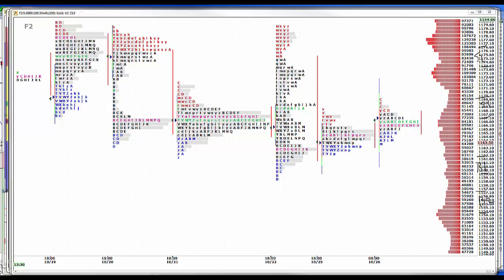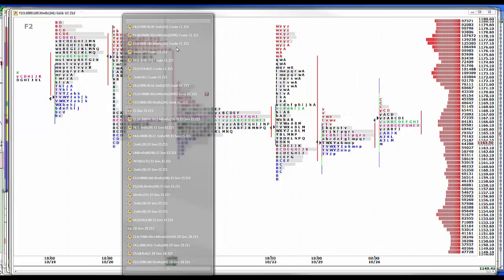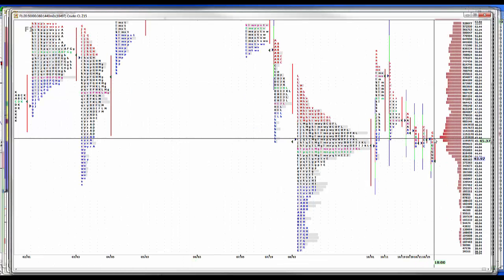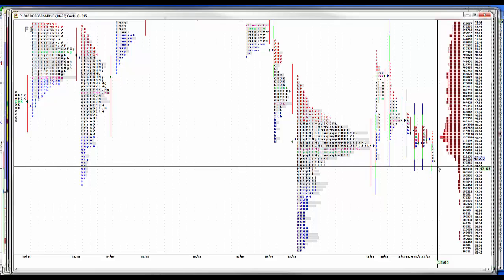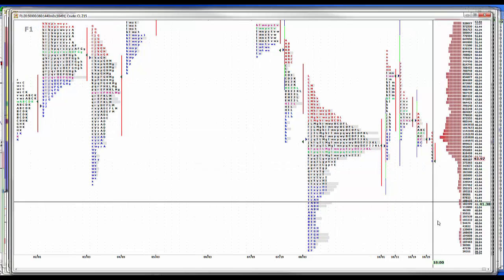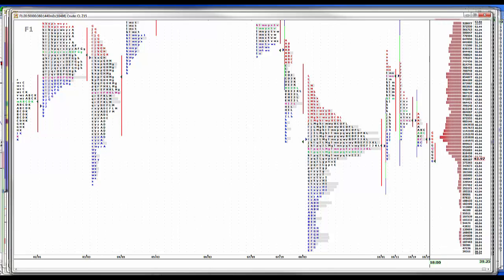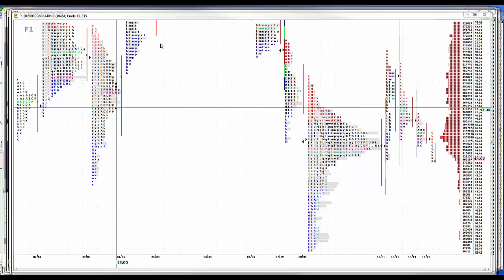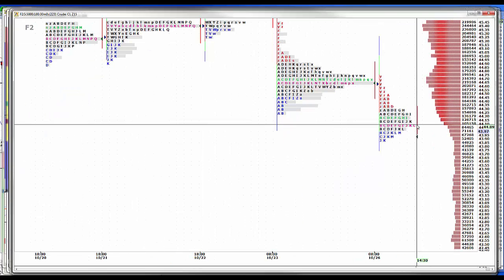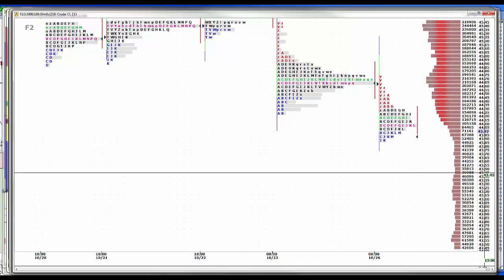And crude. We thought we were going to take out the 44 level today. It took a long time, but we did, and I believe we actually closed below 44, if memory serves me correctly. Pointed lower, 43.97 last. Taking a look at that, that would probably be the correct split. F2 will be pointed lower also, confirming that.